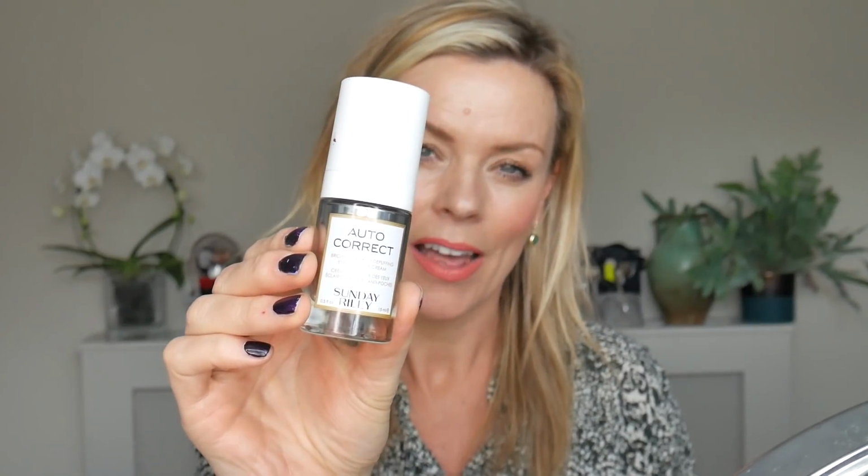My new favourite eye cream is Autocorrect by Sunday Riley. I'm actually going to do it over my makeup. You need like half a pump. Do not waste this because it's a pricey product. But when you put it on, you get this lovely radiant effect. It's got a little bit of shimmer in it. So you can put it on over makeup if you want to as well, but obviously it's much better to put it on clean skin.